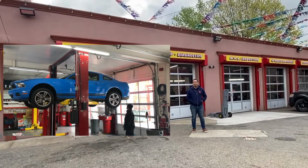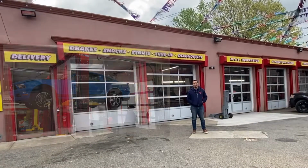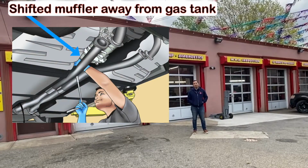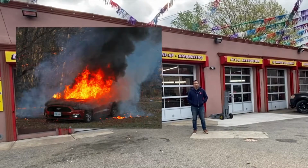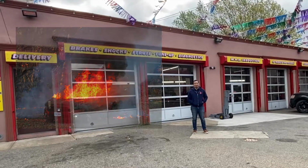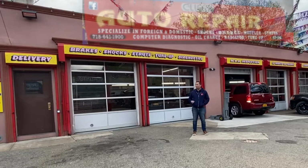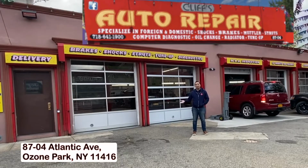The muffler can heat up the gas tank and it might burst into flames. So luckily they saw it and they repaired it for me. They just saved me and the Mustang from burning up in flames. That's how good they are. So if you have any repairs needed or basic maintenance, try them out. Cliff's Auto Repair, just by Atlantic Avenue.